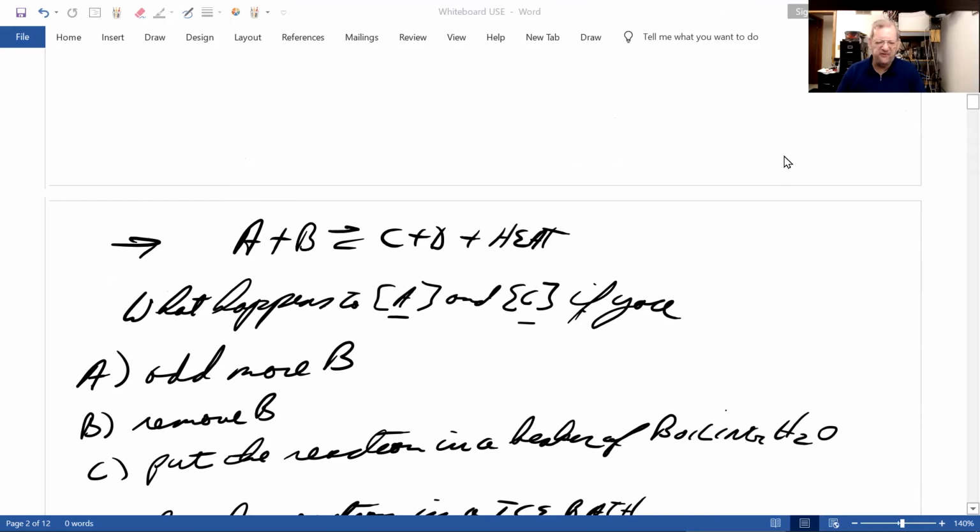This is Le Chatelier's principle. I'm asking what happens to the concentration of A and C if you add more B. Well, at equilibrium, there's a certain amount of B. Now there's too much B. And the equilibrium reaction says, oh no, I have too much B. How do I get rid of it? Well, if A reacts with B, B is consumed, you'll have less. When A and B react, it goes this way to make more C and D. So A and B react, B is consumed, so is A. Therefore, A will decrease.